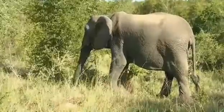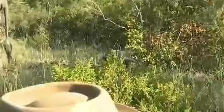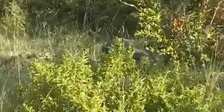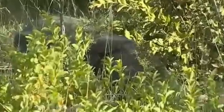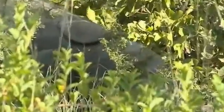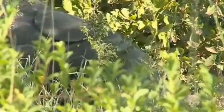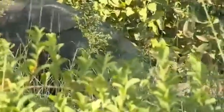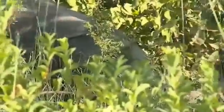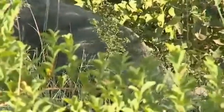Little one lying down, flat on its side. Let's see if Big Sister's going to come and do anything. Time for a rest. A little ellie nap. That's such tiring work, being a little elephant.